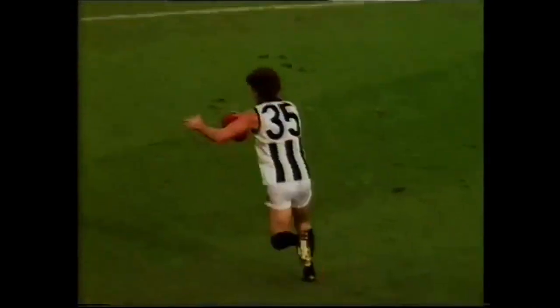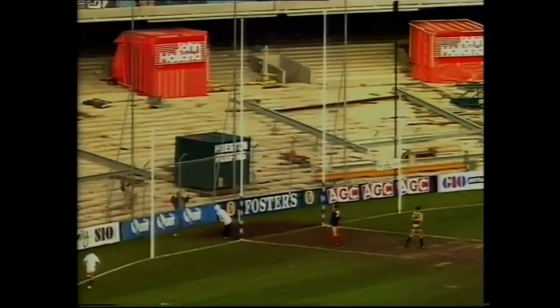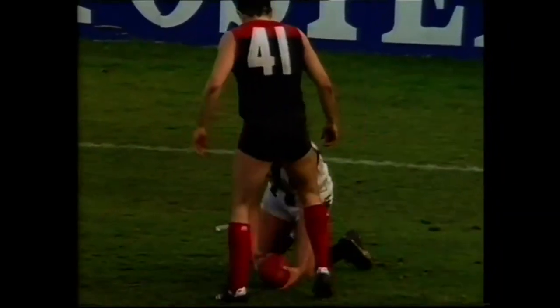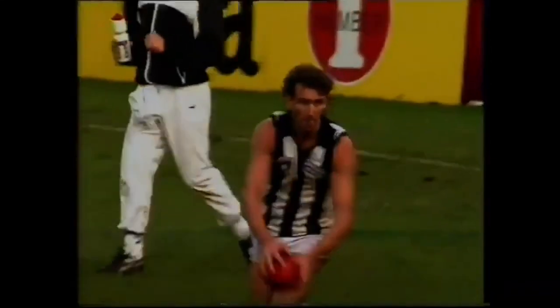Stretch falls over. Williams takes him on, gets around and kicks it to Daicos. And now he normally kicks these. Watch this one for Peter. Another Daicos gem with a little one to Daicos. Fantastic pace from Graham Wright there. Francis had the ball about 15 metres in front of him. Wright ran past him. This is the way Daicos likes to kick them. Make it number six.